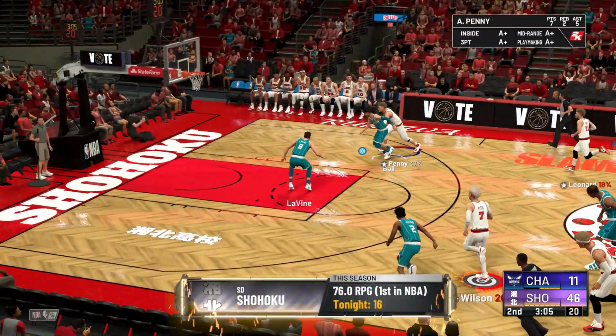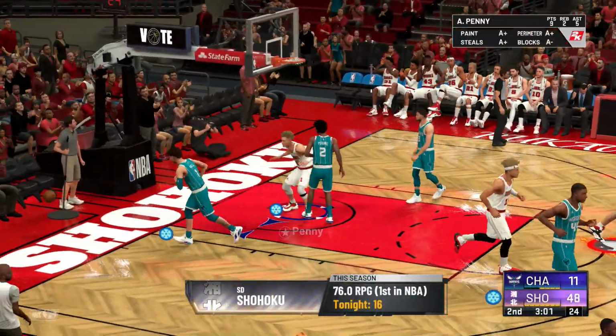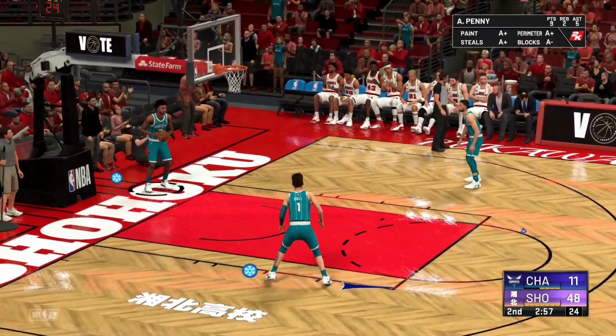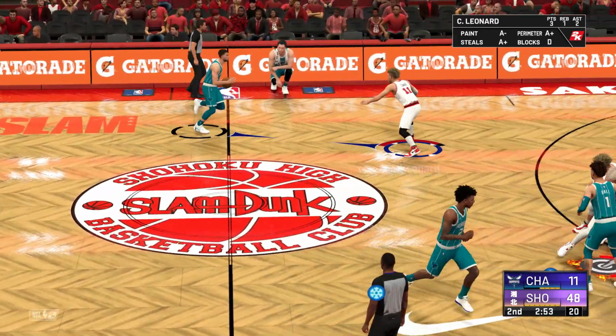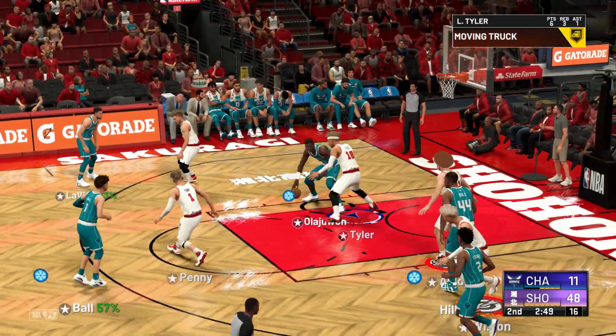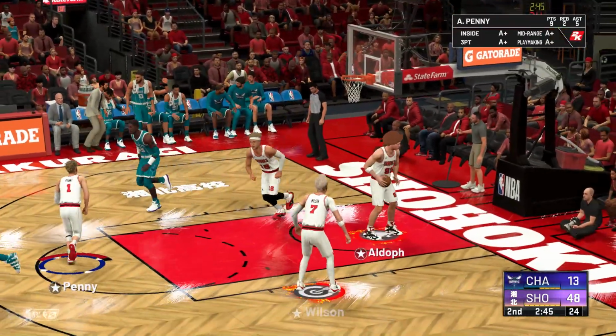The edge on the glass is the difference. Oh! Hornets. Well-rounded effort, and they show no signs of letting up. Almost no holes in their performance tonight. They've been tremendous. To end the run, and he gets it to go, hitting off the back of the rim.